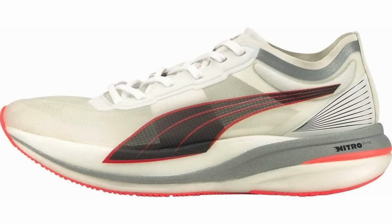The Deviate Nitro Elite can be had in almost all sizes for just under £100 at Start Fitness. I think that makes for a great low weight carbon plated shoe. You can use it in training, you can use it in races. It's quite durable as well.